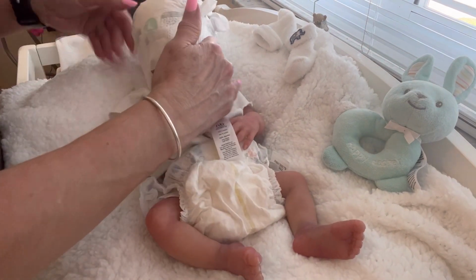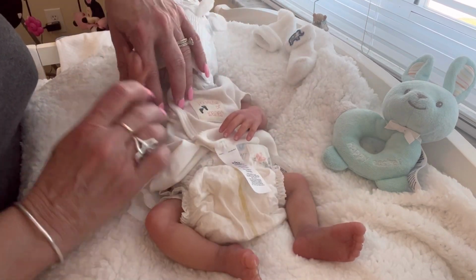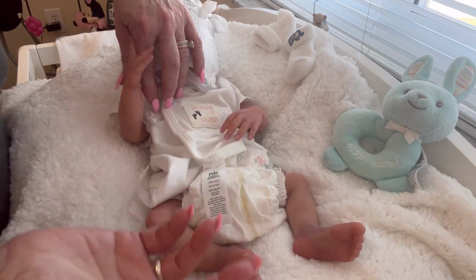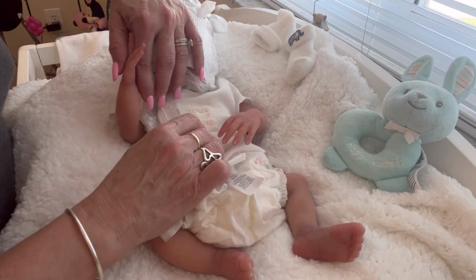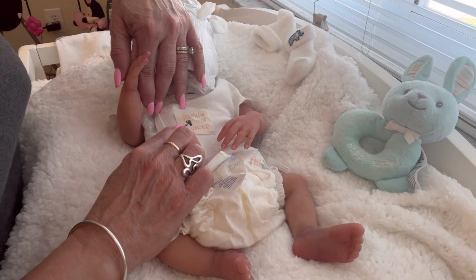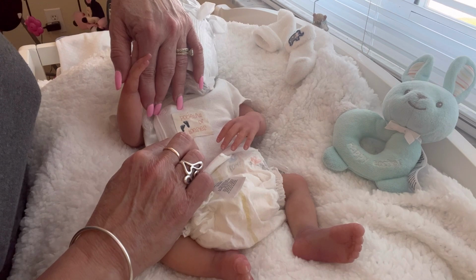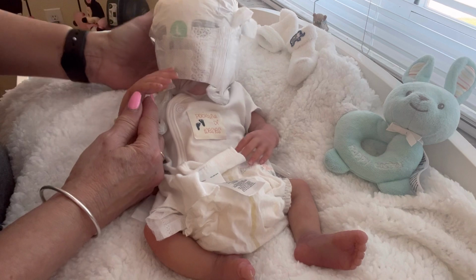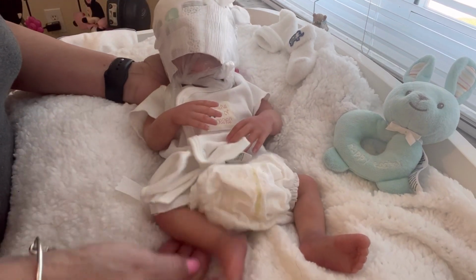Okay. She has this beautiful white, like, I don't know, but I think this is from the hospital, something like that, that says faithful of doses. Look at that. This is newborn size.